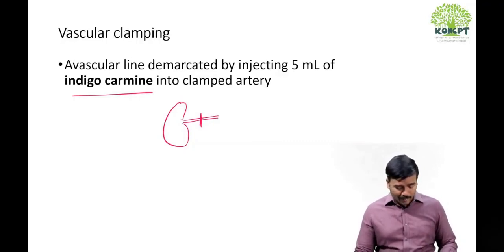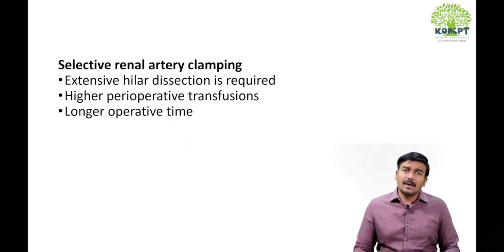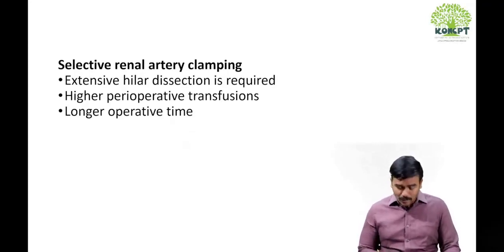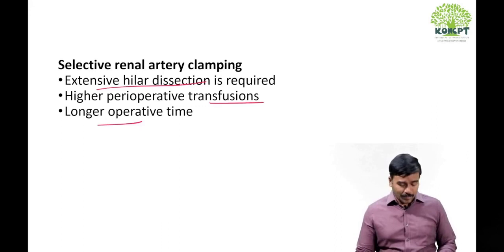But the problem with segmental or selective renal artery clamping is that the procedure will be lengthy and bleeding can also come. So longer operative time, extensive dissection, and need for transfusion because of the bleeding.